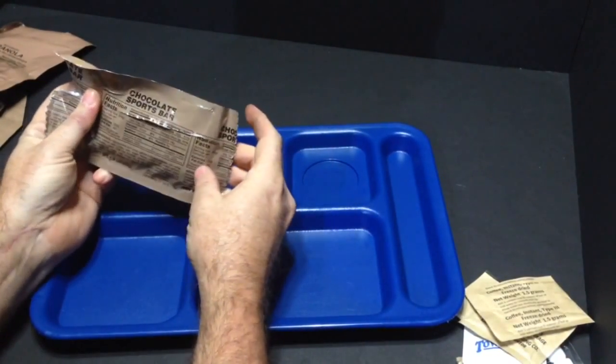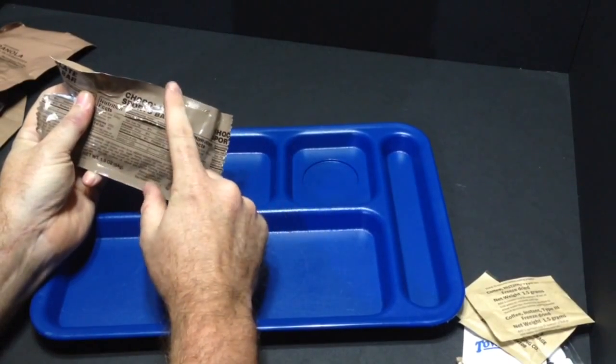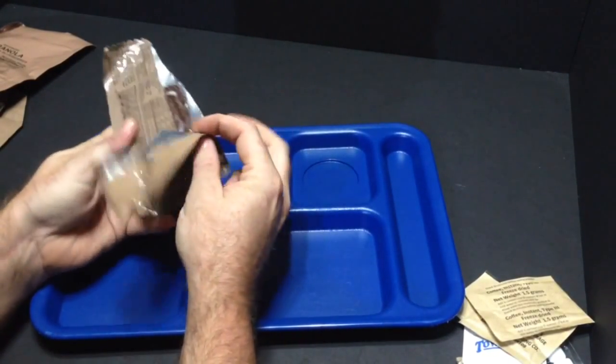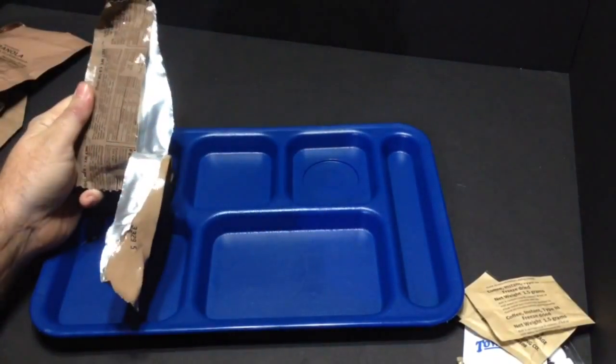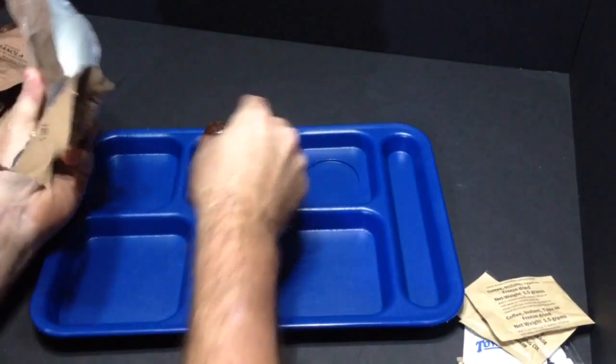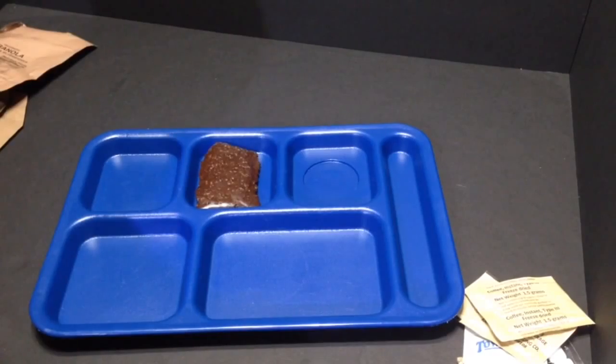I've actually had one that was similar to this. This is a chocolate sports bar. I've actually had a mocha one. The mocha one was pretty rough. It was an extremely strong coffee taste to it. All right.